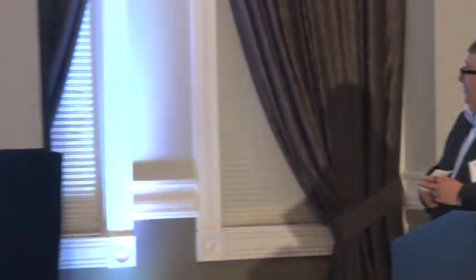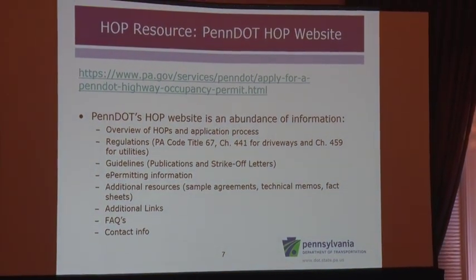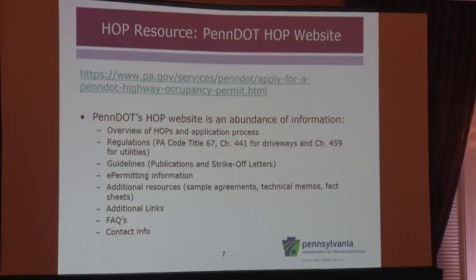So very important, municipalities are very important to us. HOP resources, so PennDOT's website. I've got to say, Harrisburg has been doing a great job. They hired a lot of young IT guys, and they're going at it, and they're really listening to what the community wants. And that's the website. I don't know if you just want to take some pictures of that. I can also give you the slides as well. But in PennDOT's HOP website, there really is an abundance of information. They've got links to just about everything HOP on the website. Not to mention that we have a District 6 website that will also do that. But they've been doing a great job.